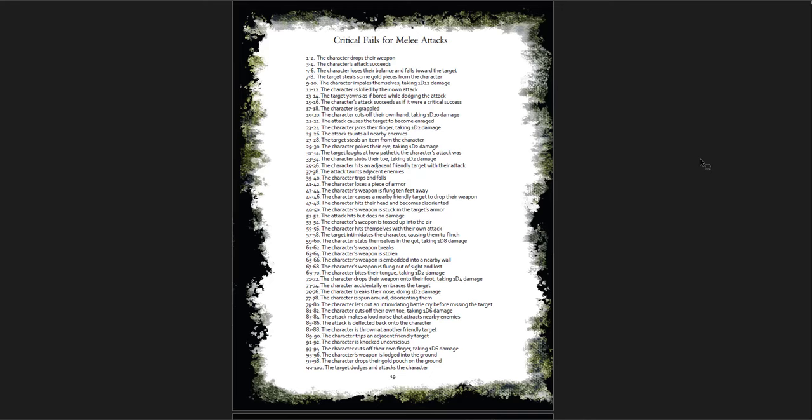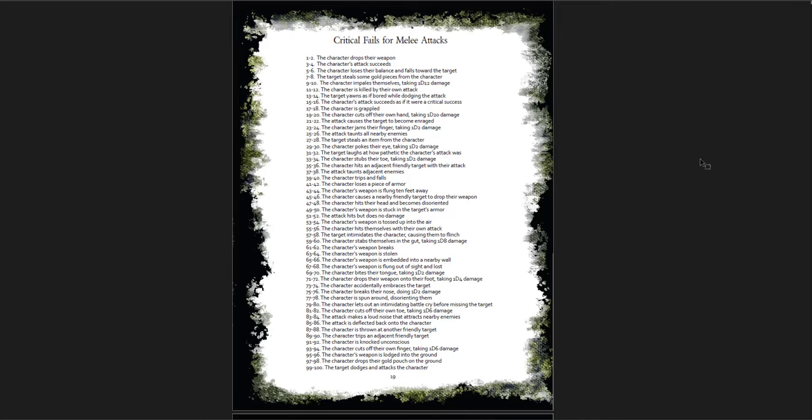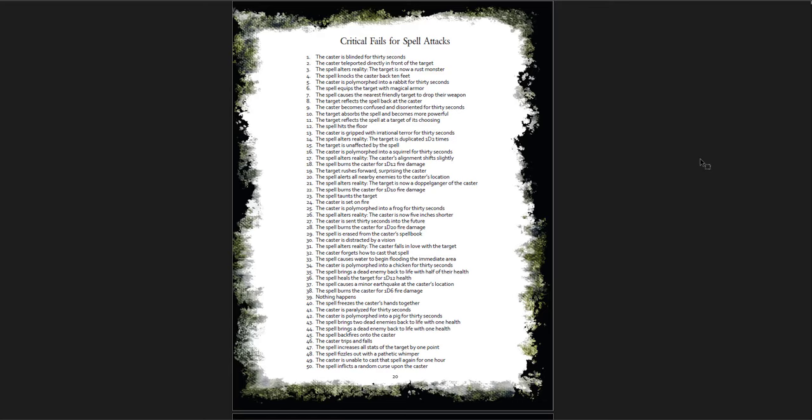Critical role tables, these are the ones I really like. So critical fails for melee attacks, right? As simple as the character drops their weapon, or as complicated as the character cuts off their own finger, taking d6 damage. That's kind of funny. The target dodges and attacks the character. They get a free counter attack. That'd be rough.